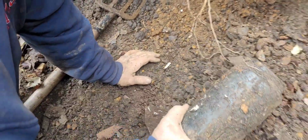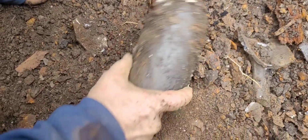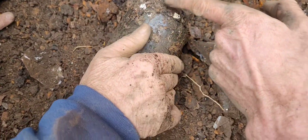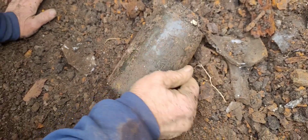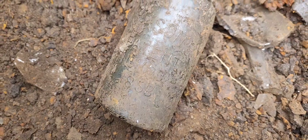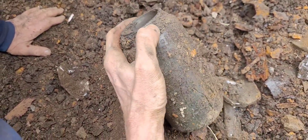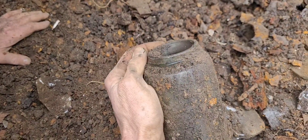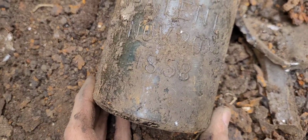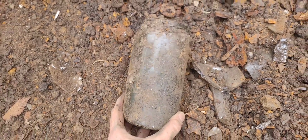Oh, yeah. That's an oldie. Oh, look at that. 1858. Dang. This old skinny rim on it. I definitely knew it was old. 1858. Jeez, that's gonna have the bubbles and stuff in it with this skinny top right here. I knew. Let y'all see that. Look at that. That was awesome. I knew it.